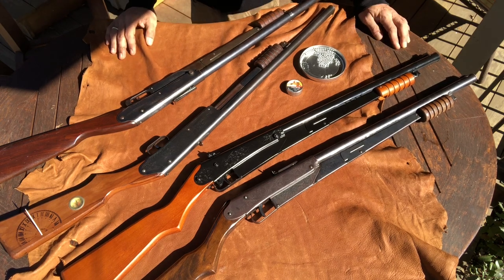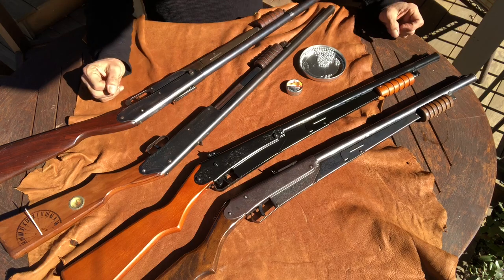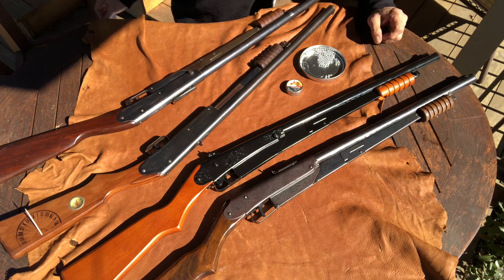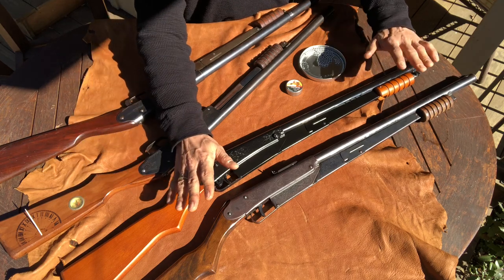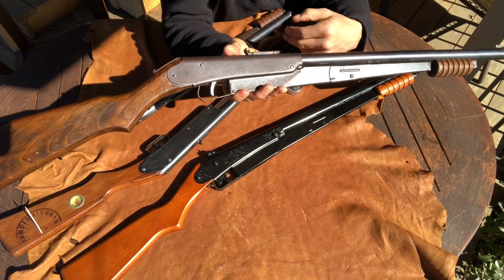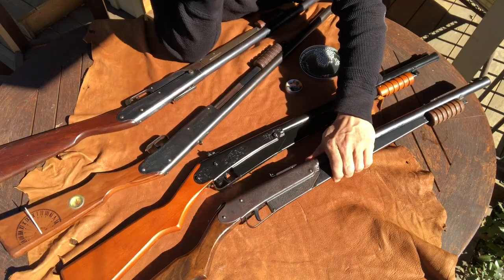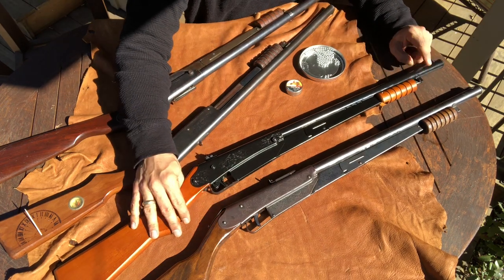Now, something I wanted to mention before I go on further about what was going on in 1936 was Lefever. Yes, Lefever. Charles Lefever. He's the one back in 1913 or so, maybe prior to that, of course, that came up with the design. And Lefever was part of a prestigious family of shotgun innovators. Now, their shotgun innovations were world-renowned.